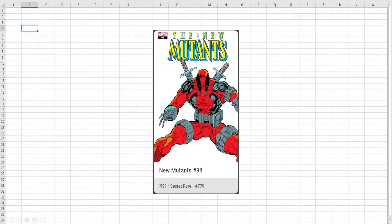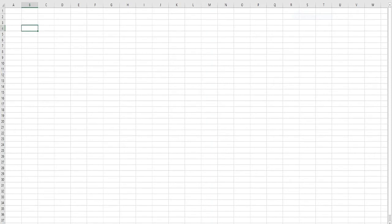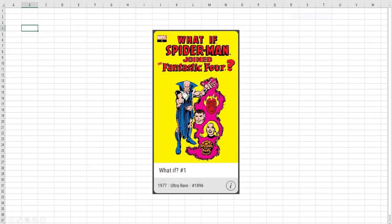With that and the following drops, that got me thinking, and I was like, man, how can we know if this number is really the lowest mint number for a secret rare? And maybe, for example, what about the 1896 ultra rare for the What If comic? How good is that?